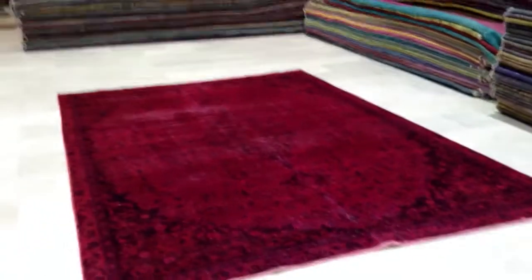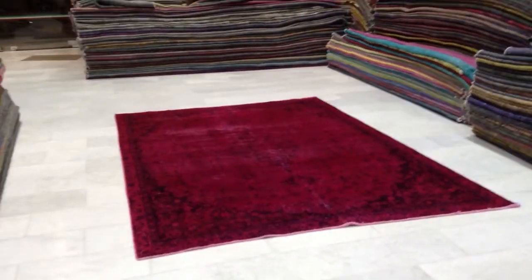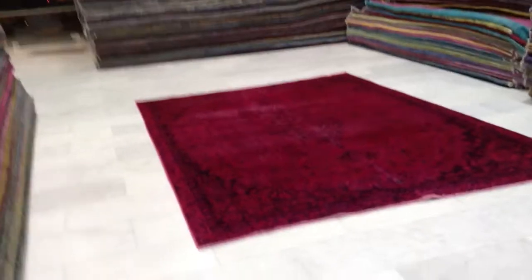If you notice also, and the camera is showing this very nicely, that the carpet is almost now red. Very interesting how it's changed from a raspberry pink to a red color.